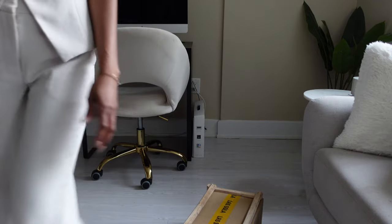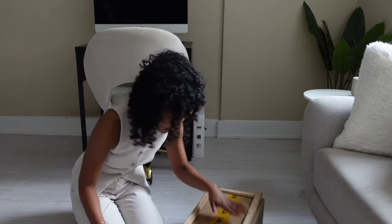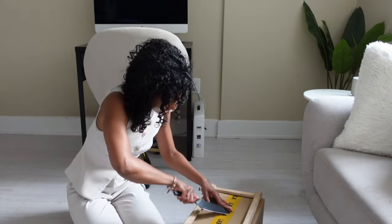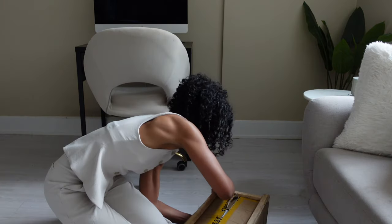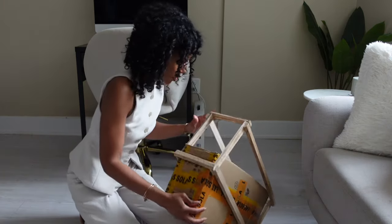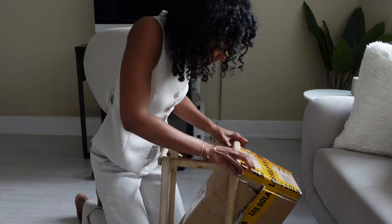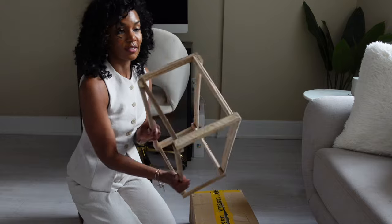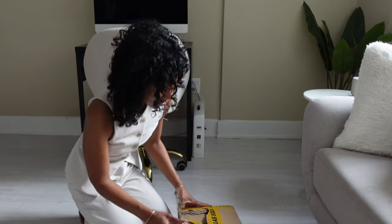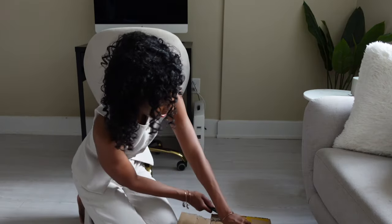So wait, I still need a knife. Wow. This is really smart the way they secured this. Okay, should I be using a knife to open it? Probably not. Talk about keeping the product safe. There we go. Wow, that's smart. Rule number one, especially being visually impaired, if you're gonna cut, cut away from you.